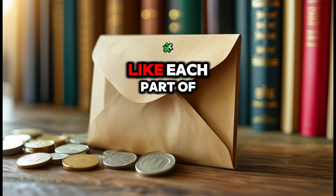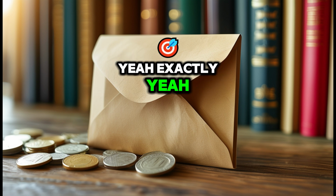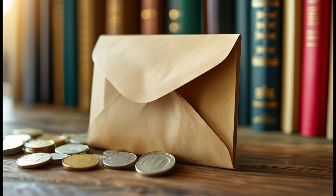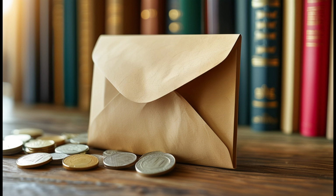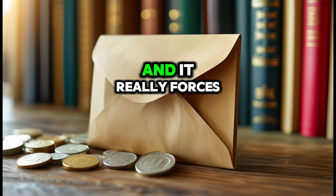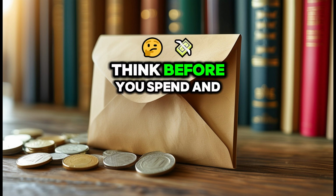So you're giving each part of your budget its own little home. Exactly. You're making it visual, you're making it tangible. It's all about being able to see and feel how much you're spending. The goal is that once the cash in that envelope is gone, that's it. You're done spending in that category until the next time you get paid, or whatever your budget cycle is. It really forces you to think before you spend.